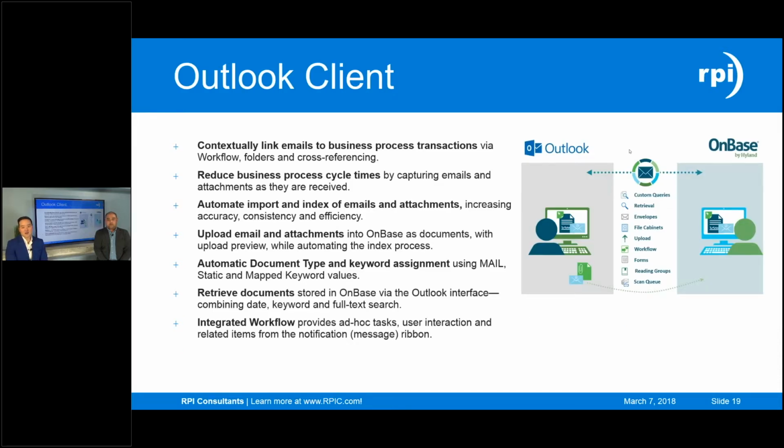The Outlook client, also known as the fourth client, allows users to interact with OnBase within Outlook. If a user gets an email that needs to be indexed, they can index the email right from Outlook and even have the keywords set up to do external lookups. The Outlook client also works for retrieval, so if a user gets an email that requires referencing a document in OnBase, they can pull up the document without having to jump to another application. This is for users that are not power users of OnBase, or situations where this is the only client needed for them.